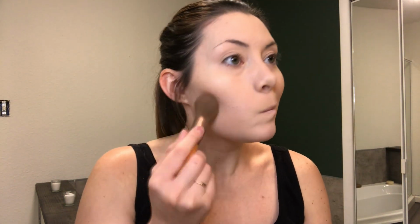I have had this for a while. I use it all the time. And then I just use it with this Eco Tools brush. There's no number or anything on it. This probably isn't even for a bronzer. I don't know. Like I said, I just use whatever gets the job done. But I do the same thing. I just tap it in there, hit it off, and just go in.